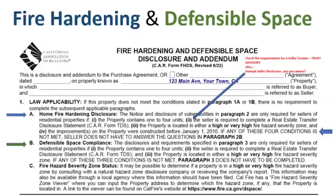So this is where a lot of homeowners and agents get tripped up. If my home was built in 2022, do I have to provide this form? Please don't say no.